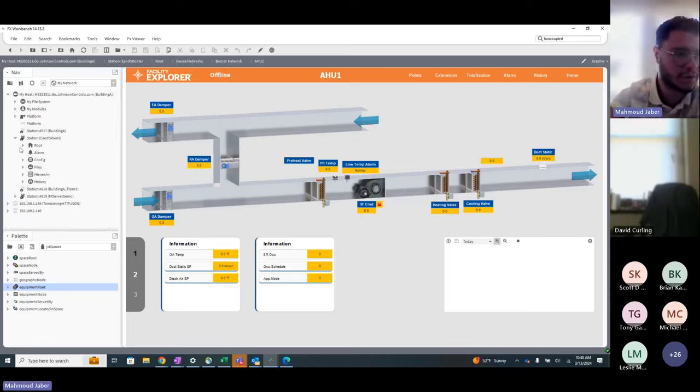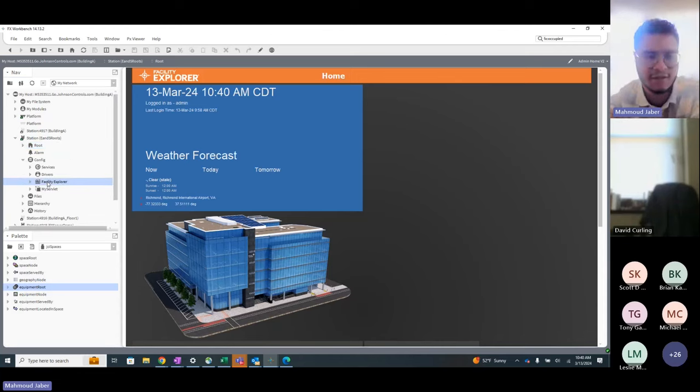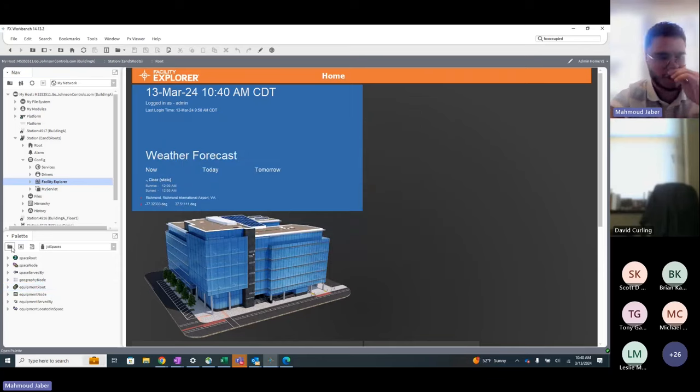I'll continue here shortly. Let's go to the root of the station just to get to the homepage. And then under config, you'll see this Facility Explorer configuration here. In the palette with standard in a JCI FX appliance is the JCI spaces, which I had open, but just to show you guys here, this JCI spaces module.